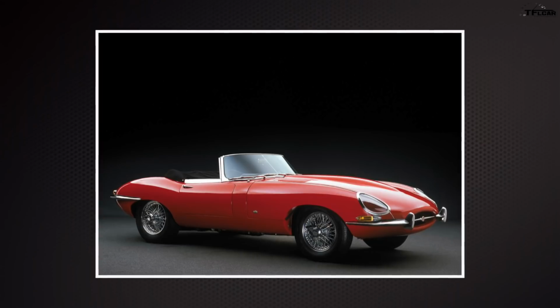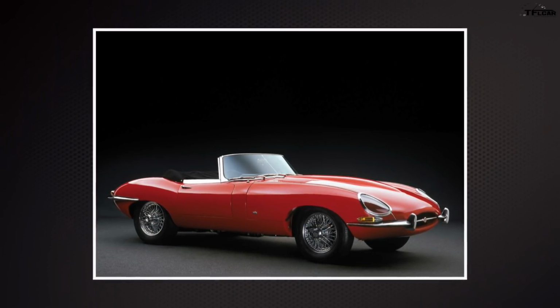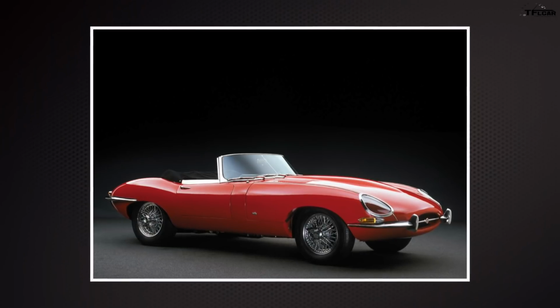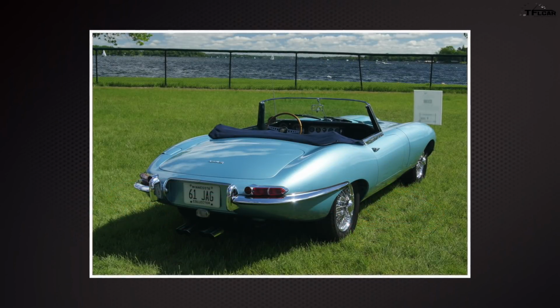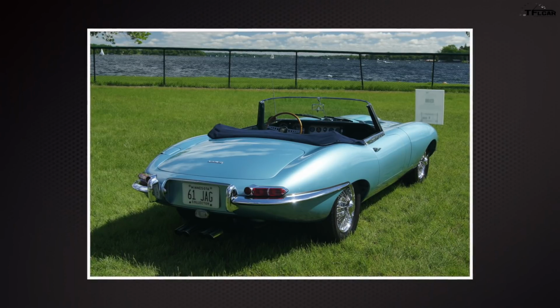The interesting thing about it, it was designed by Malcolm Sayer, and it was designed very quickly. It wasn't one of those things that sat in a shop and was designed over the course of 2 or 3 years with clay models and everything else. No, they put this thing together very quickly. It was a design that went from, you know, the back of a napkin or a piece of paper all the way up to the actual prototype in a very short amount of time.